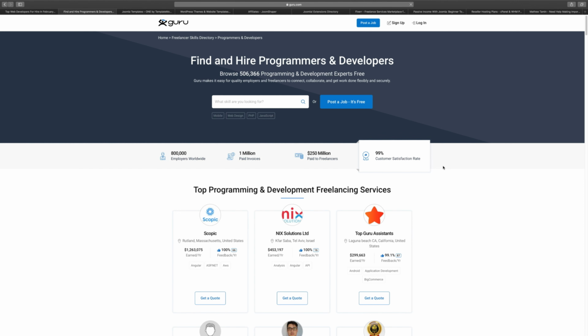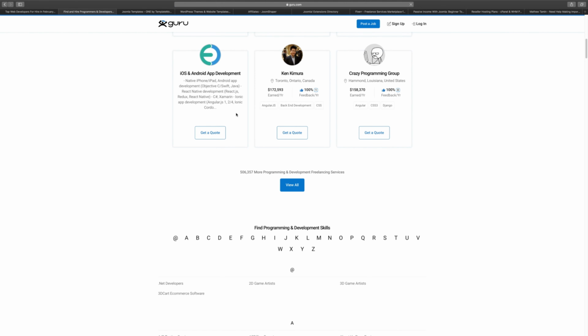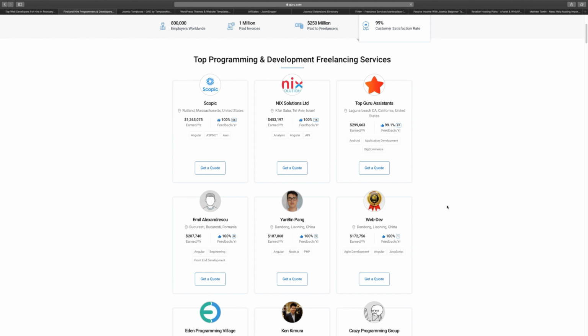But the point is that once you come here and create an account, so many more opportunities are going to open up for you, because companies are looking for people just like you. And there are times when a company may not want to hire someone that charges $50 an hour because they just don't have that budget for it. So guess what? They're going to look for someone that charges maybe $10 an hour.